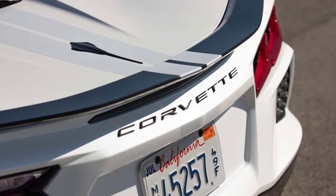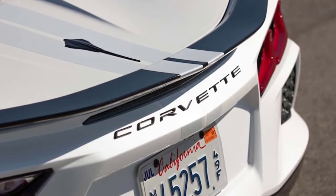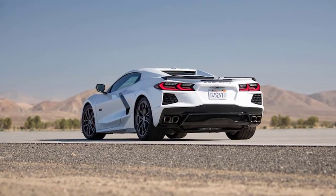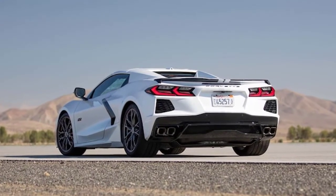We have yet to test a current Porsche 911 Carrera S Cabriolet, but the coupe version we got our hands on notched 60 miles per hour in 2.9 seconds and a quarter mile in 11.2 seconds at 124.3 miles per hour.